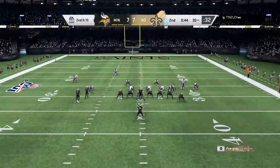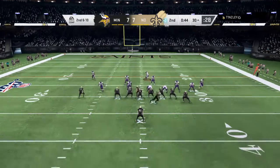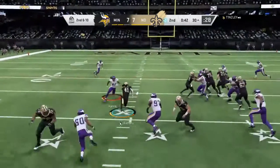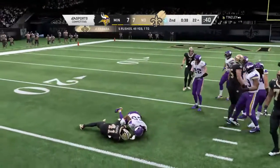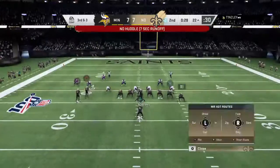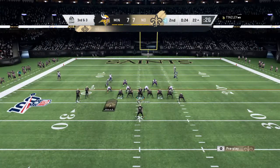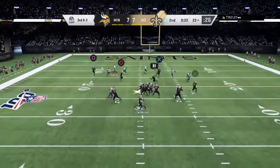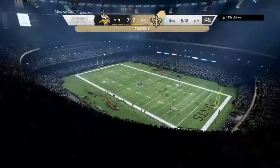Ball on the 30 as they come up 2nd and 10. Hey, easy. Let it catch. Now Kamara. That will go as a pickup of 7 on the 7th play of the drive, as they come up on a 3rd and 3. Now Breeze, and brought in by the tight end Cook.